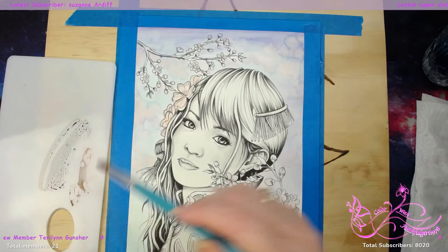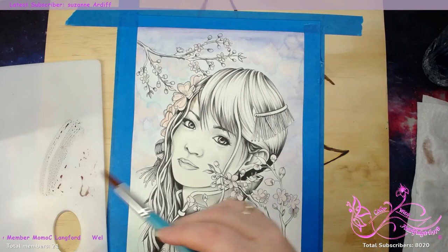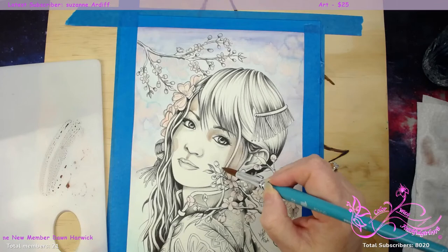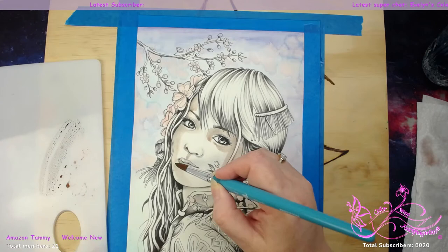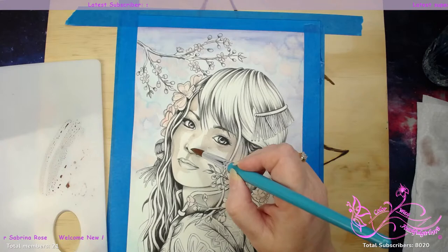And I'm just gonna get some on my brush, but I don't want it too strong, but I don't want it too watered down. How do you know? I don't know. You just try. You give it a go. That might have been too much, actually. You give it a go. Doesn't look right, then you add water. I'm going to rinse my brush.